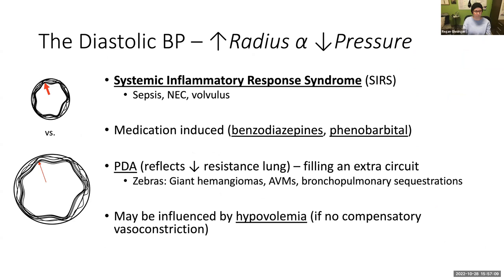If you give a lot of antiepileptic medications to a baby, that will result in low diastolic pressure. And PDA classically causes low diastolic pressure, particularly early, because when the aortic valve is closed, you're filling not only the systemic circulation, but the pulmonary circulation too. This can be true in other zebra diseases, but PDA is our most common shunt where we might see this. Sometimes hypovolemia causes low diastolic pressure, but in most babies the kidneys rapidly adapt to hypovolemia by sending vasoconstricting signals, and therefore hypovolemia primarily manifests clinically as low cardiac output.